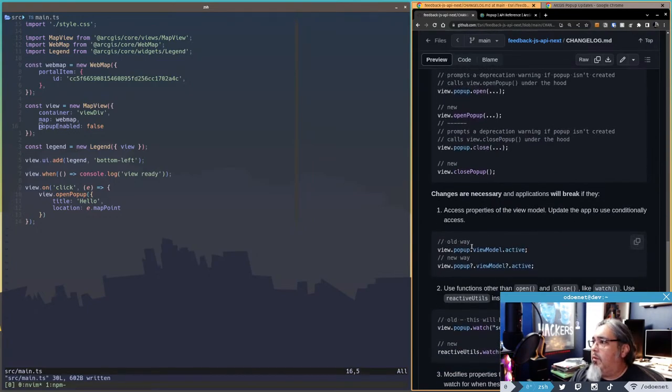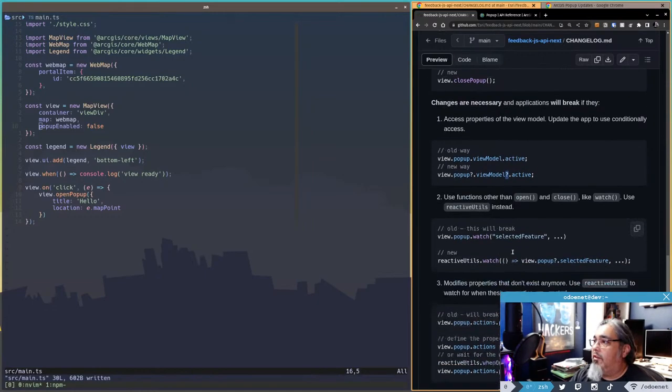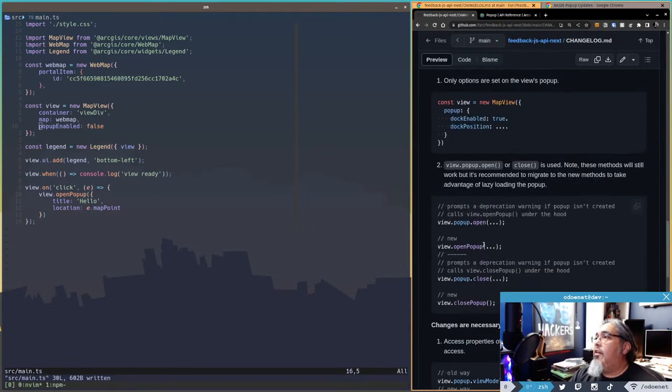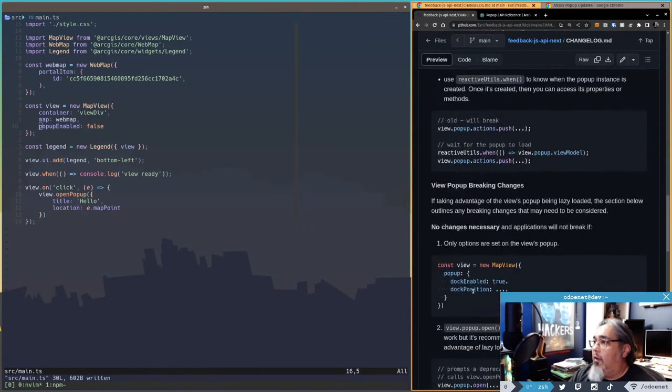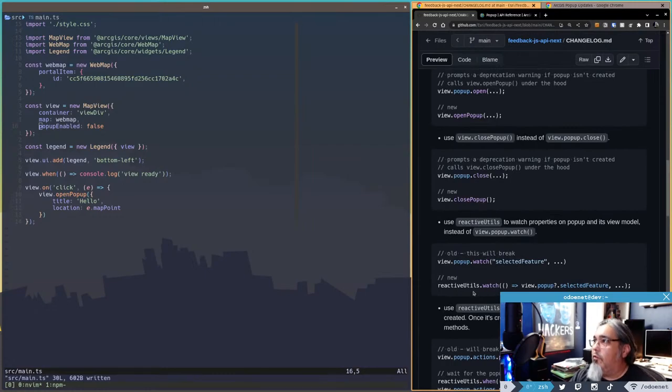Open and close, we talked about that. View model, so the old way, the new way. So you want to use some nice little checkers here to make sure that the pop-up exists if you're checking properties on it. It's already calling out some other pieces here for actions. You also have the option, not just passing an object for pop-up stuff, like you might be doing, to do auto-casting bits, which you probably should avoid.